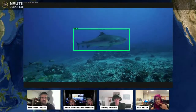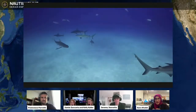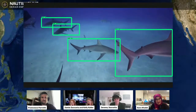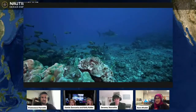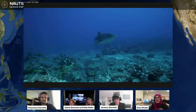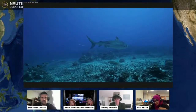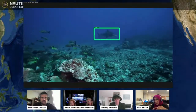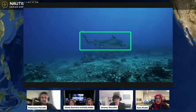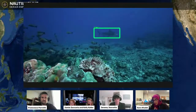With the AI tool, which is drawing boxes around the shark as it detects it in real time, it is able to both identify that the object it's looking at is actually a shark and not, for example, a coral reef or a different type of fish, and it is then able to make predictions about which type of shark it is in particular. This is what the AI tool has been developed for in this particular expedition, which Jeremy and Francisco will tell us a little bit more about.